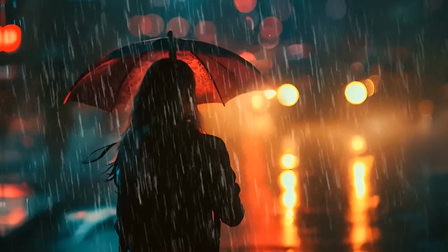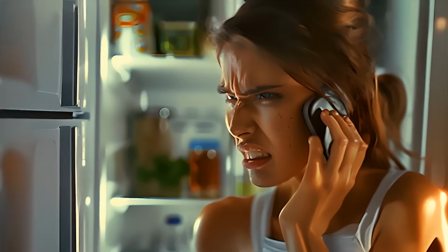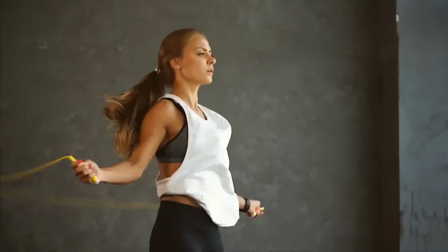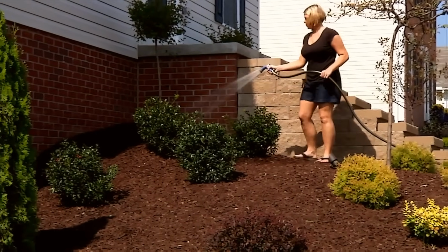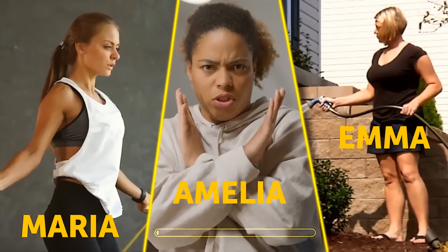On a rainy evening, Megan came home and found that someone had eaten her chocolate bar. She asked her sisters whether one of them had done it. Maria said she'd been working out in her room and hadn't left it the whole day. Amelia said she would never eat someone else's chocolate. And Emma answered that she'd been outside, watering plants in the garden. She'd just come home herself. Help Megan find out the truth and share your ideas in the comments.